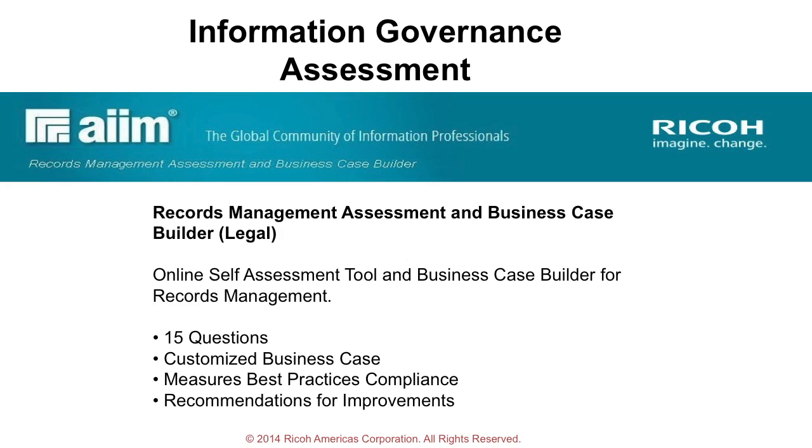It's basically 15 questions. The questions are designed around measuring information governance, and once the person has answered these 15 questions, they can click a button and a two-page business case is produced. That business case helps them understand where they are within information governance and what steps they need to take to be in better compliance. So that's an interesting tool. If you can't find it, I can certainly give Pat the link, but it is on the AIIM website.